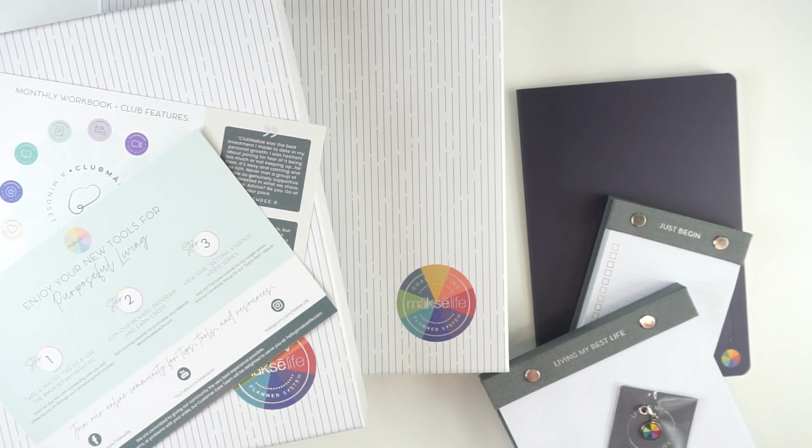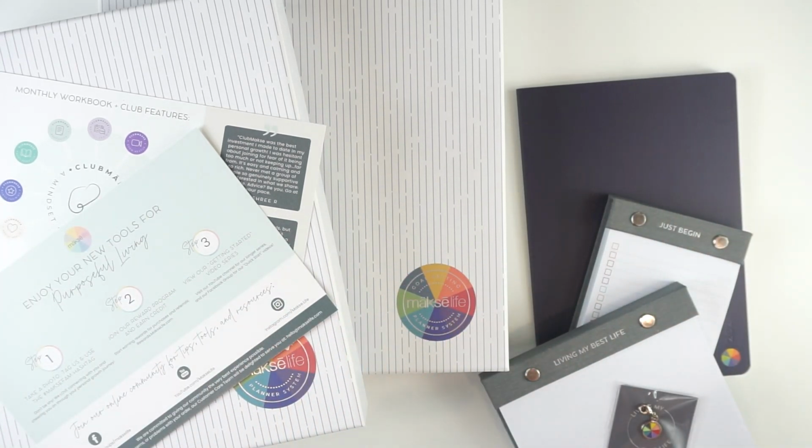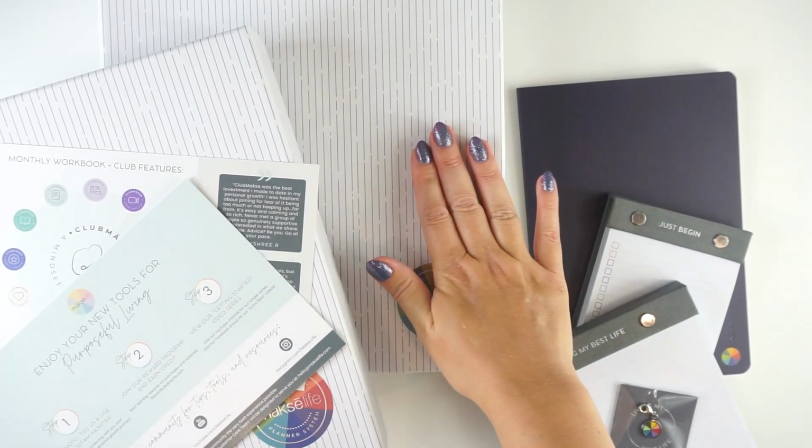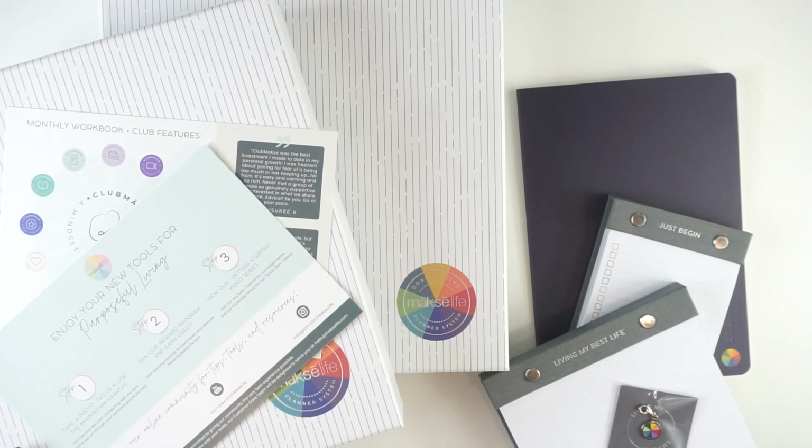MakseLife did share that they were probably going to be doing undated releases in the spring and summer, and dated releases in the fall for the new year. So that's how things are gonna work moving forward. So we've got the dated products. I do actually have the vertical and the horizontal planner, so I'm really excited about that.